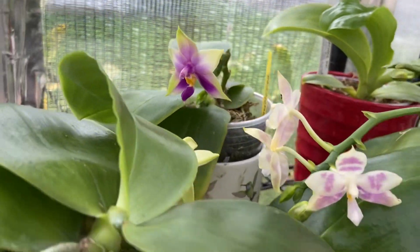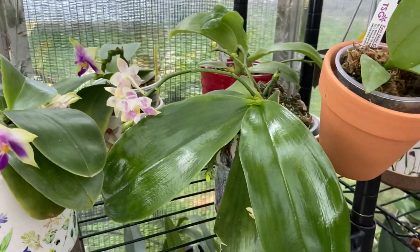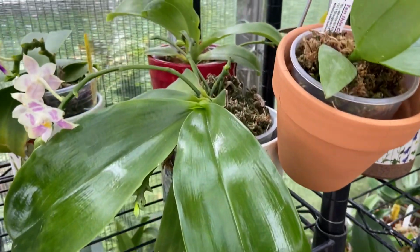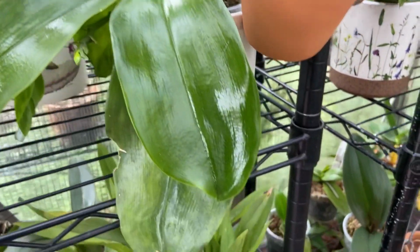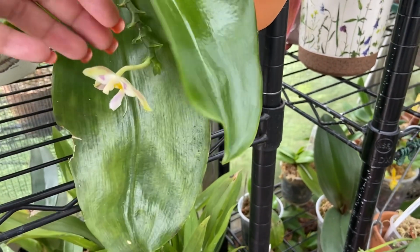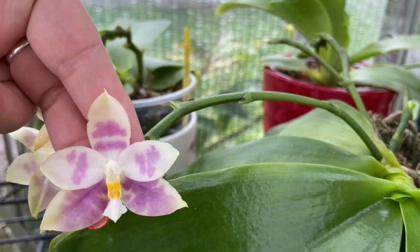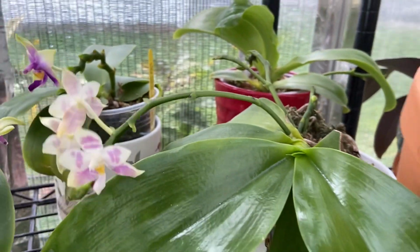The fragrance is amazing. Next to it we have Phalaenopsis Happy Camping, and it has 7 spikes. I'm curious to see if it will continue blooming into the winter time. Look at the ants scrambling in the background.